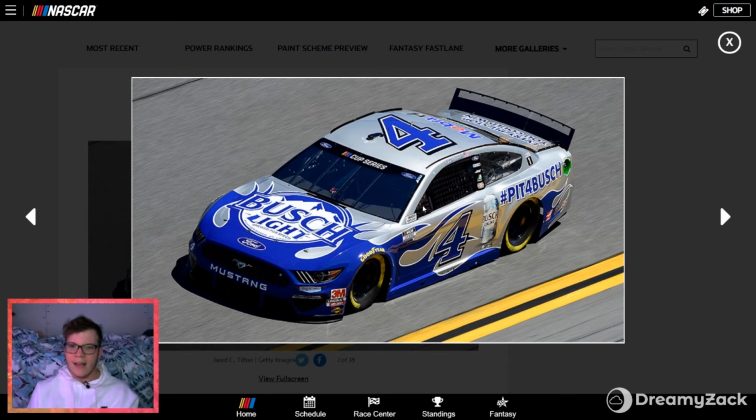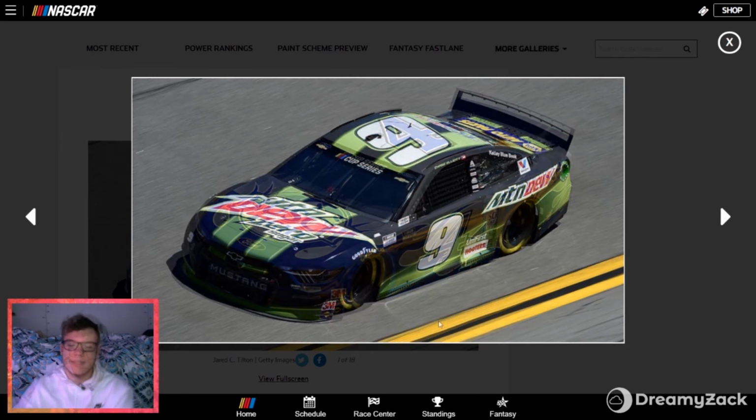I don't know. I think this is only for the Busch Clash. Hopefully the older Busch schemes come back for this year, because I definitely don't prefer this car.